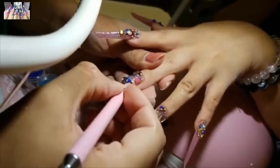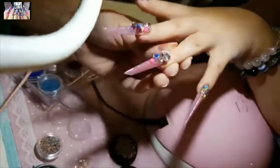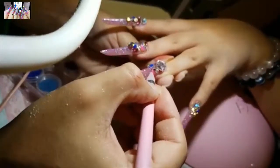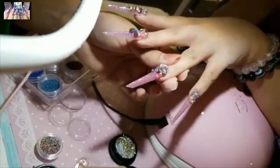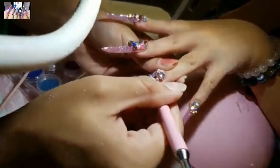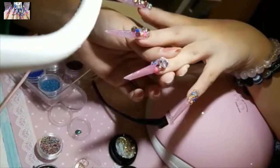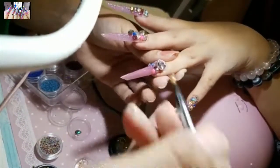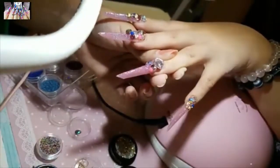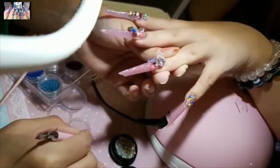Let's do this one right here. Good. No, more gummy gel, more gummy gel. No, form it, structure is difficult. No fret. No problem. Don't worry.